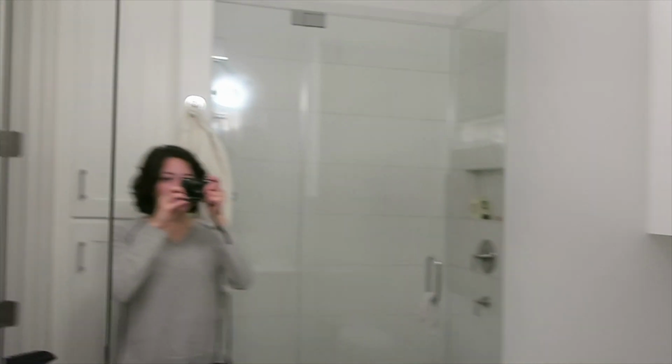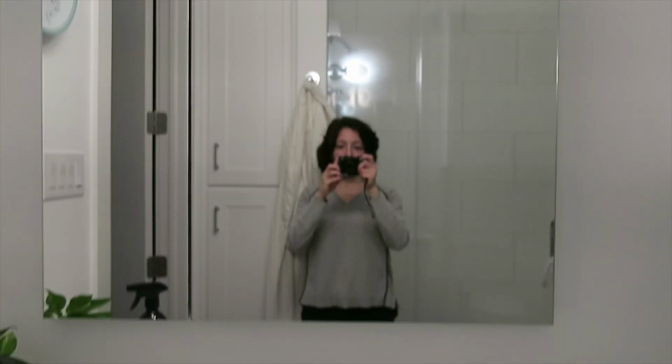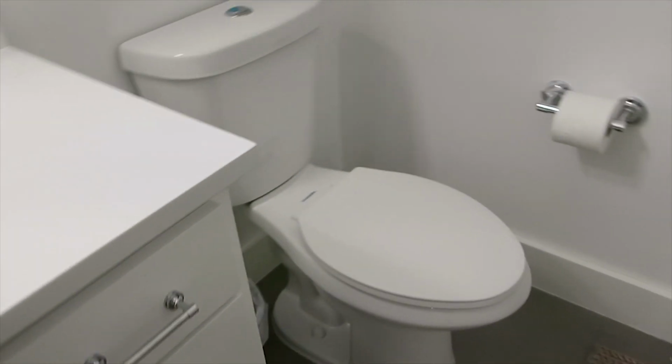And then in here in the bathroom, I just cleaned all the surfaces. I cleaned this mirror, the countertop, the front of these cabinets. I also cleaned the toilet, but I didn't clean the shower. We typically clean things like the shower and the stove top on a little bit of a different cadence.